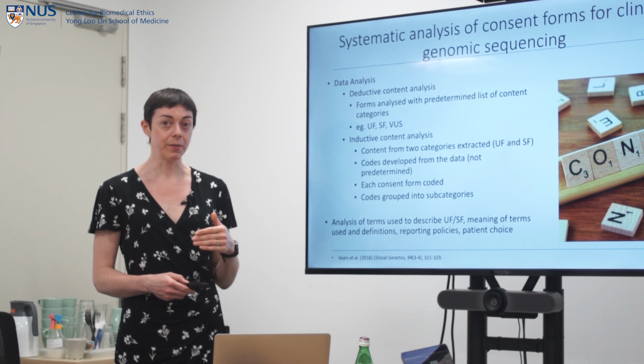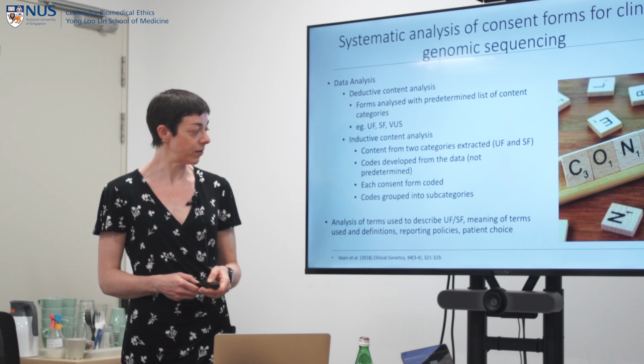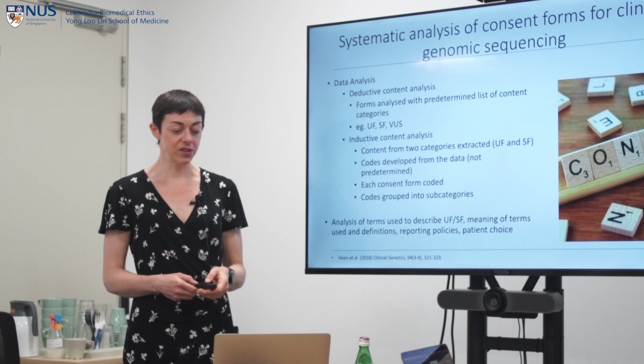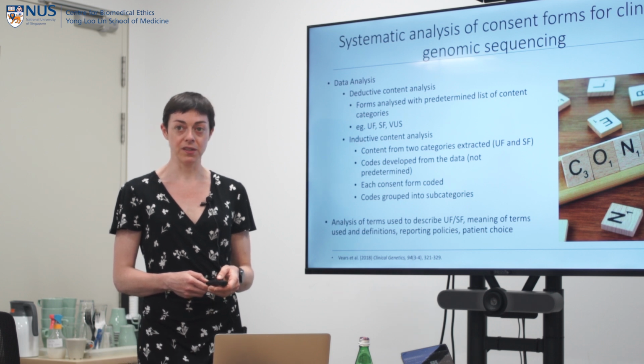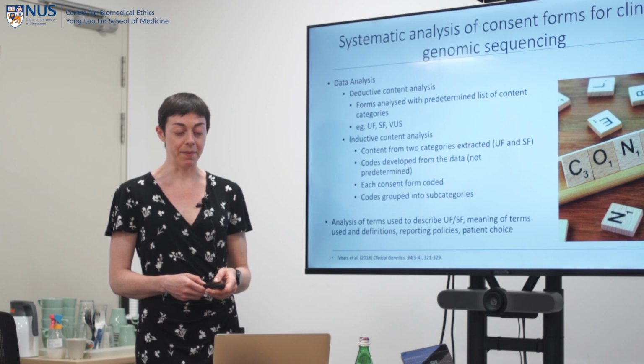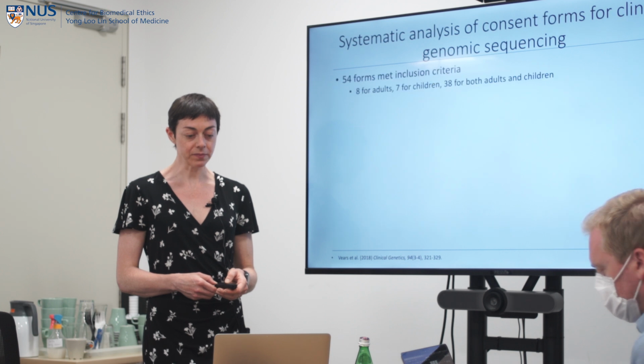There was myself coding, but also a couple of other people, so we would discuss any things together if we didn't agree. And we looked at a few different things. I was quite interested in the terms that people were using to discuss unsolicited findings or secondary findings, what that meant, and what the reporting policies were, etc.